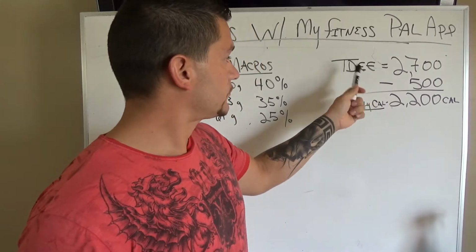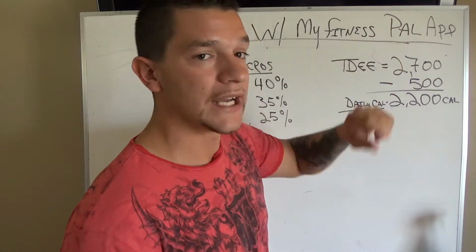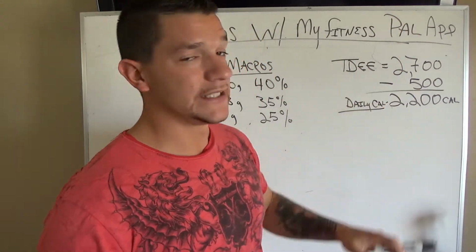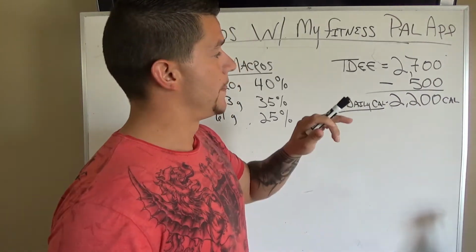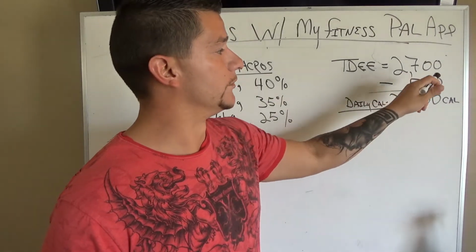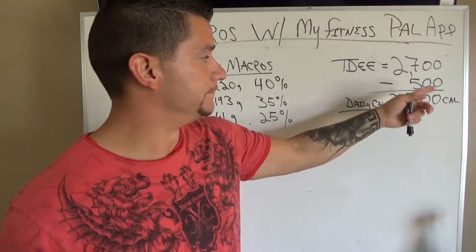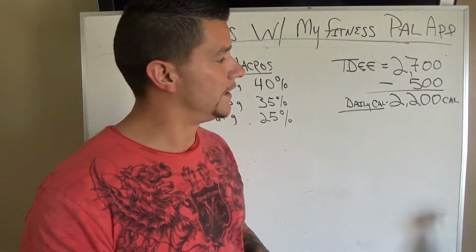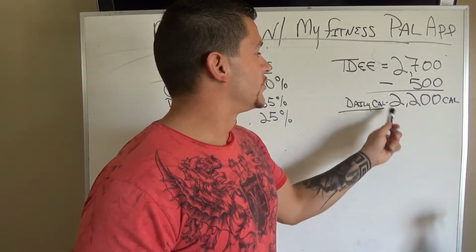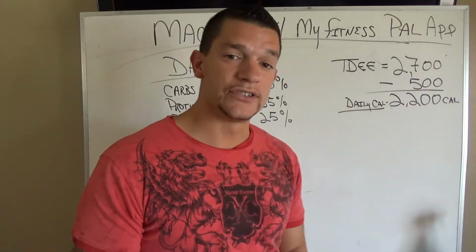All right, so total daily energy expenditure is 2,700 calories. This is how many calories I got to eat in one day to break even and not lose and not gain. So I subtracted that by 500 calories. I don't want to go any more of that because will I lose weight? Yes, but I will start losing more muscle than I want. And I'll end up plateauing out. My metabolism's going to take a dump. Not good business. So what I did, I subtracted 500 calories. So my total daily calorie intake is 2,200 calories.